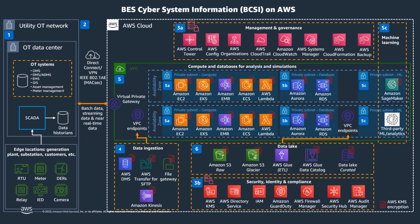So once again, your data is encrypted in its journey from your data center to the VPC. The VPC has only one ingress and egress, which is the gateway, and that is between your data center and the VPC. The data stays in your VPC, is processed in your VPC, analyzed in your VPC. You may use certain services that fall outside of the VPC, but you again maintain that private encrypted connection because of the endpoints. So further on, you have several AWS services for the management and governance of this environment.